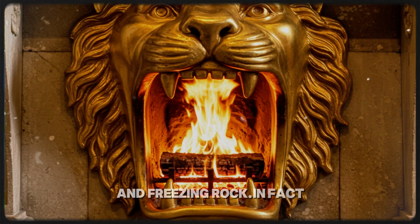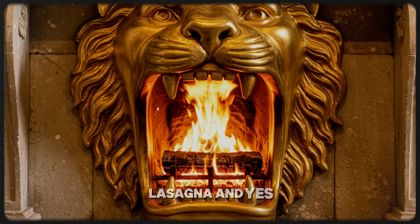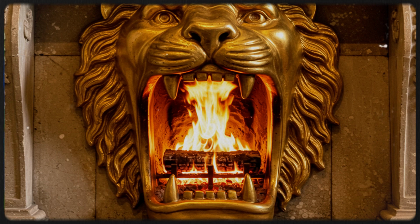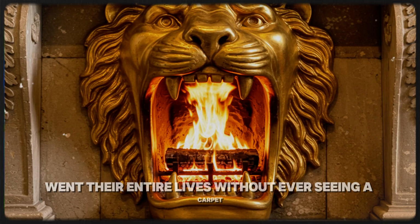In fact, some rooms had a dozen rugs layered up like insulation. And yes, these were considered a luxury beyond belief. Most people in medieval Europe went their entire lives without ever seeing a carpet.